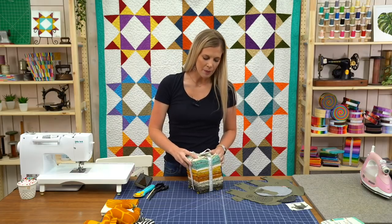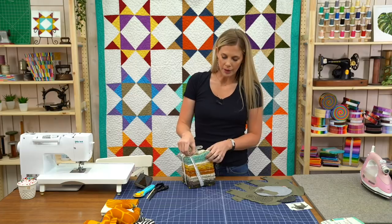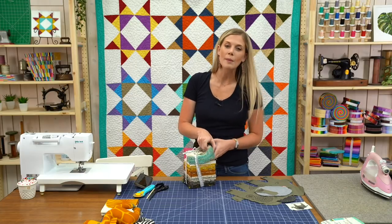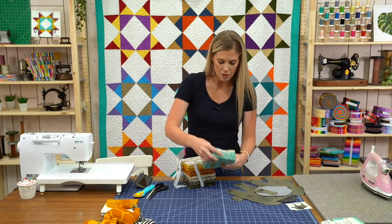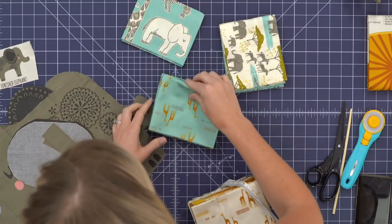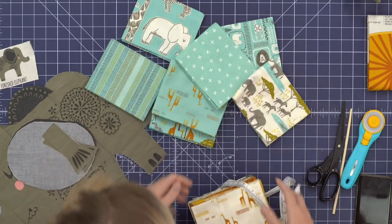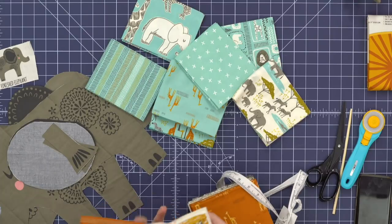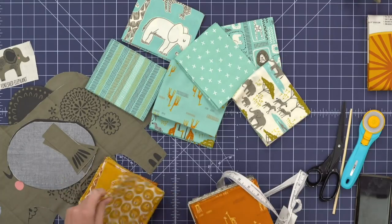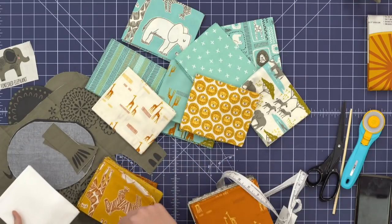And let me just open this up and show you some of these prints because seriously, they're adorable. I love her fabric collections because they're always so whimsical and cute. Look at these. Like, come on, you guys. Look at all these prints. It's so cute, and the colors are so fun. Look at these lions. They're so cute.